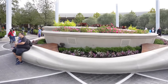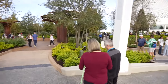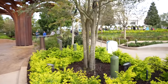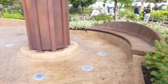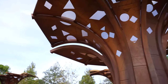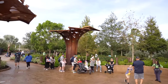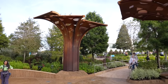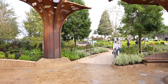I really do miss the fountain. I wish they would have brought that back or kept it. I have not explored over here yet. There's a ton of Disney Imagineers walking throughout the area, which is always nice to see. What is this? I would love to know more of the backstory about World Celebration Gardens and the decision making that went into choosing everything. You have photo pass photographers back here.